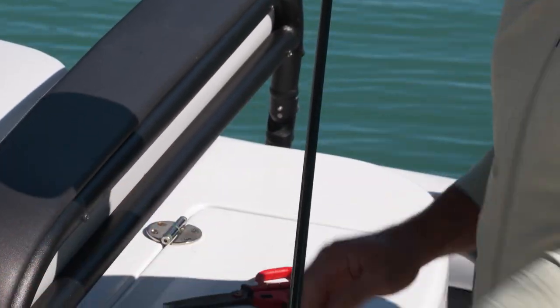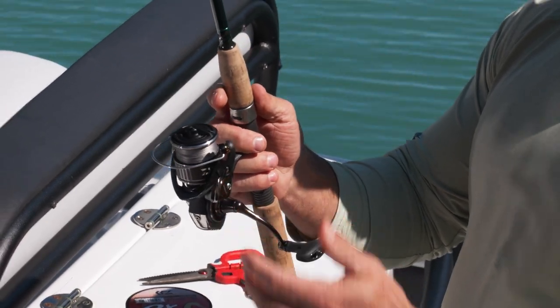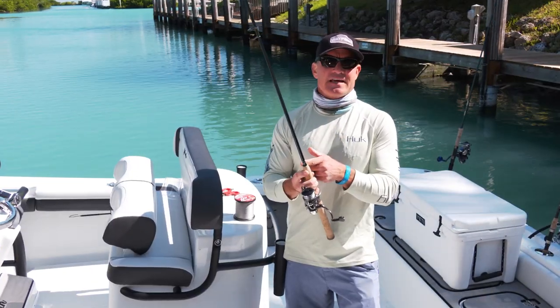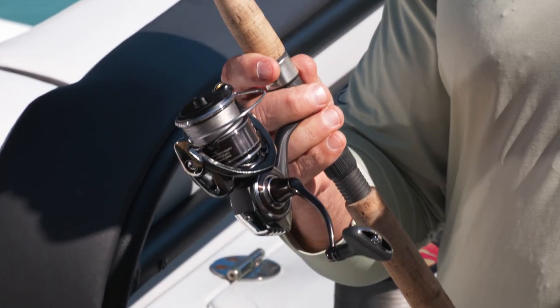Now this little reel is gonna be capable of catching anything that I'm gonna get into in Flamingo. I'm gonna pair it with a 7-foot light action rod. This is the St. Croix. I love these rods. This is gonna be the perfect setup for me to fish in Flamingo.